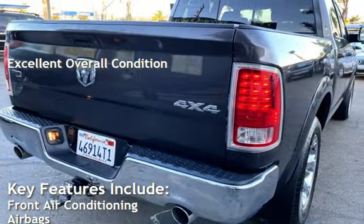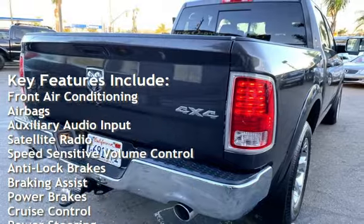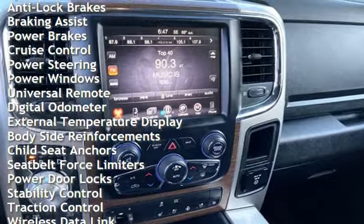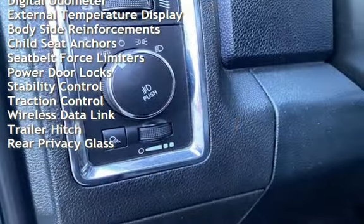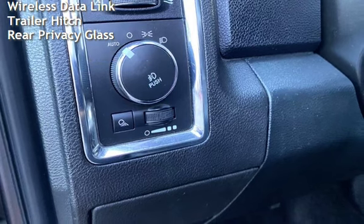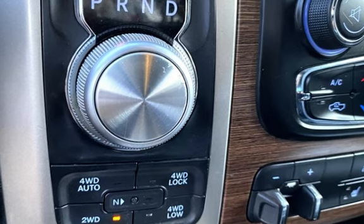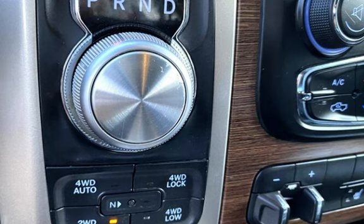Key features include front air conditioning, airbags, auxiliary audio input, satellite radio, speed sensitive volume control, anti-lock brakes, braking assist, power brakes, cruise control, power steering, power windows, universal remote, digital odometer, external temperature display, body side reinforcements, child seat anchors, seat belt force limiters, power door locks, stability control, traction control, wireless data link, trailer hitch, and rear privacy glass.